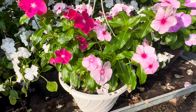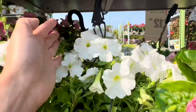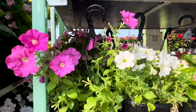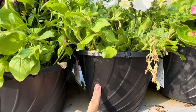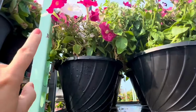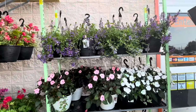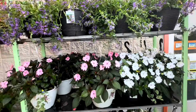If vinca is not for you, you can also choose these beautiful blooming petunia hanging baskets for the same price of $12.98. The petunias come in black colored plastic hanging baskets. You could choose the white colored blooms, beautiful pink, or a combination of magenta and white for the same asking price. I am seeing some new beautiful hanging baskets on this rack right over here.